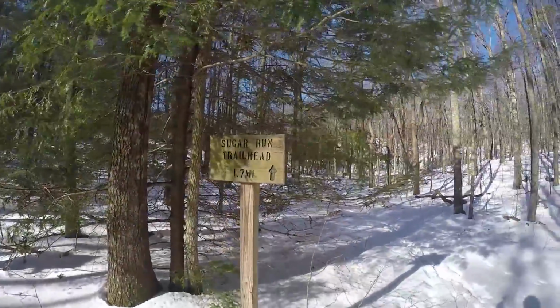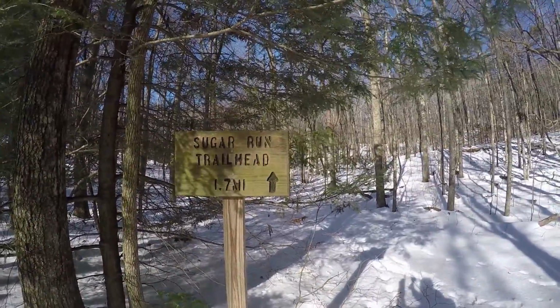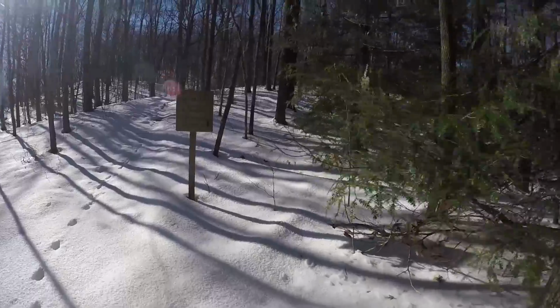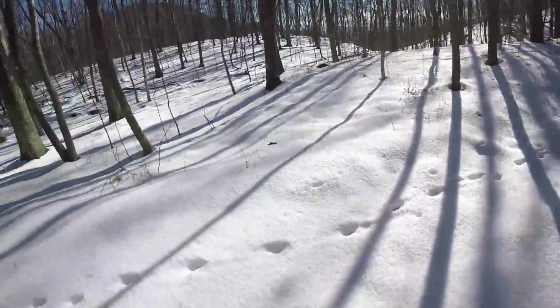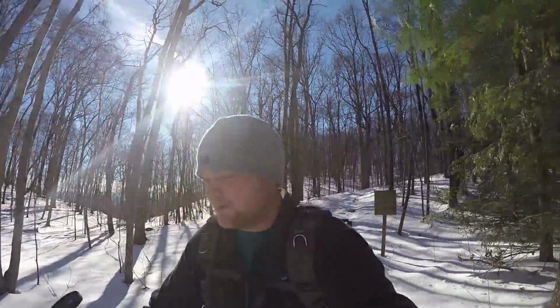And we're finally at the end of the Sugar Run Trail. As you can see, that's where we came from. Sugar Run Trailhead, it's about 1.7 miles that way. That way is, wow, this GoPro has a really wide lens. Sorry, I'll get used to this. Is that way, 1.8 miles. So one would assume that way would be the Ridge Trail, and I think I saw a sign up here.